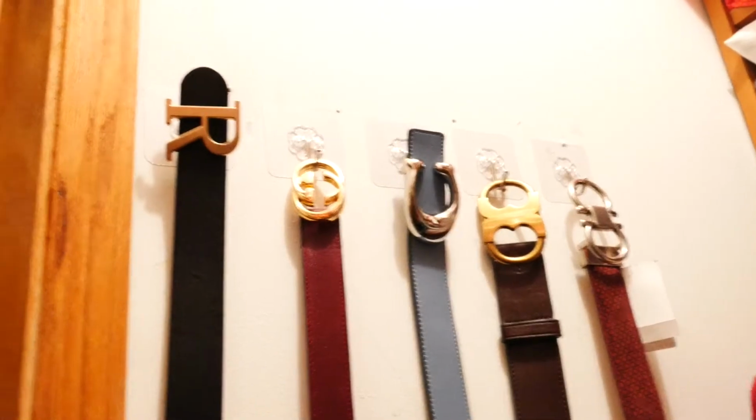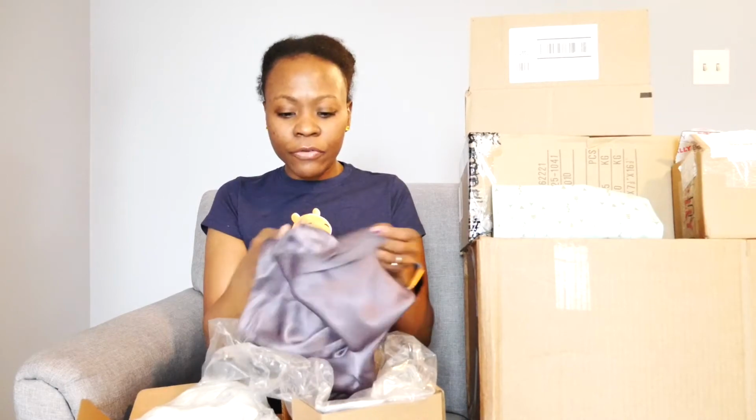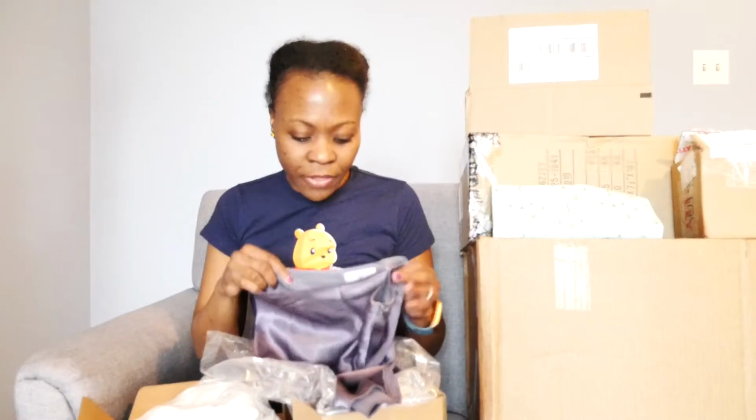But anyway, this is the first thing, and it has a home in my closet already. The next item in this shipment is a piece of clothing. I actually ordered 2 of these, but the other one came in a separate shipment, which I'm going to show you. I don't know if you've noticed lately, the slip dresses and slip skirts are all the rage. And this one is by a brand called Socialite.